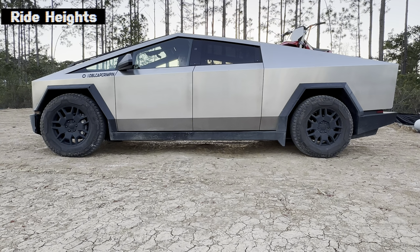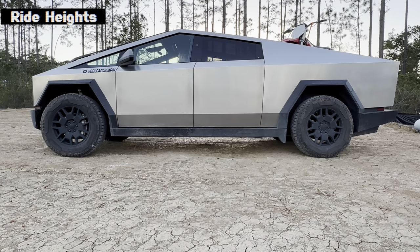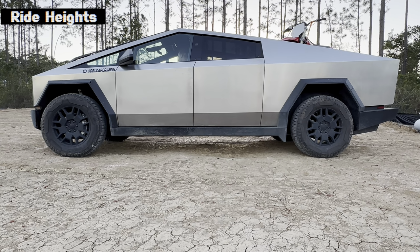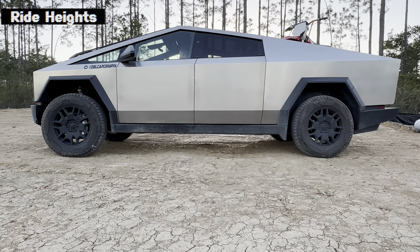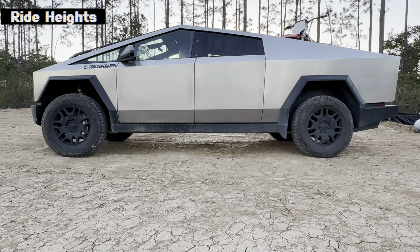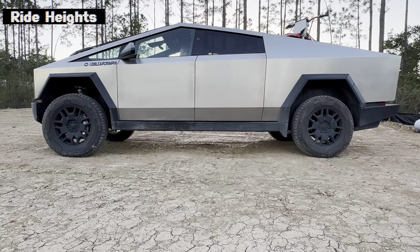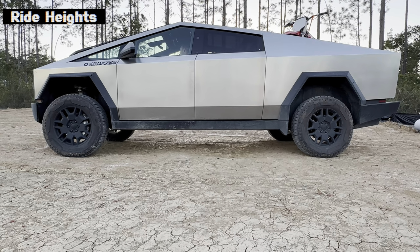Here is entry ride height. And we'll bump it up to low. And we are at low. Go up to medium. We are now at medium. Bump up to high. We do have the air compressor kicking in now. Now we're going to go into very high. We'll go into extract, which is the highest at 16 inches.